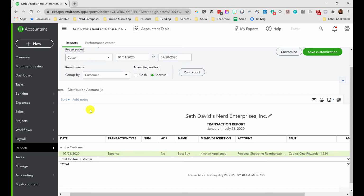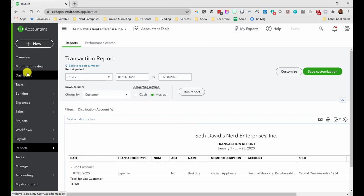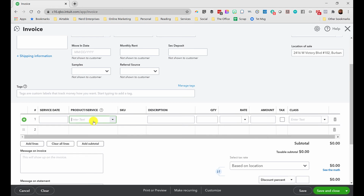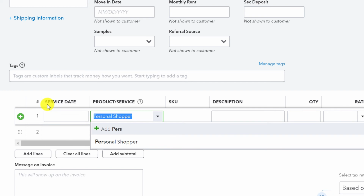Now I'm going to invoice him for the reimbursement to get my money back, right? You might just arrange it with your clients that you're going to bill them within a week of whenever you've laid money out on their behalf. So I'm just going to go right up here to the plus sign to create a new invoice. All right, this is going to go to Joe Customer. It remembers everything. And here we need a product or service now as follows. We're going to call it personal shopping. Remember, this is what we use to charge him the fees that he's paying us for the service.